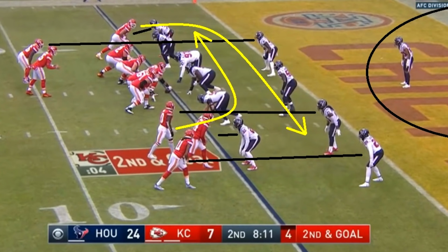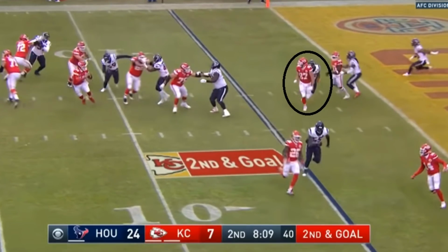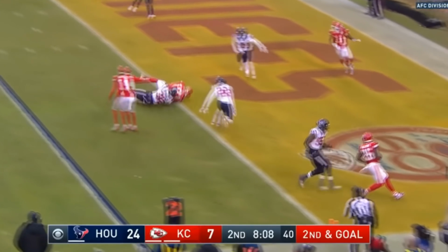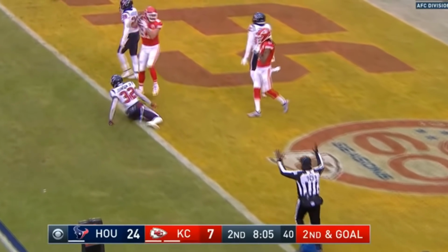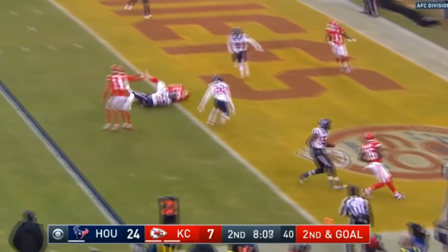It's just a great situation for Kansas City because after the ball is snapped, there is a little bit of pressure. Mahomes has to run around a little bit, but now, as you see, again, Kelce is just wide open. Mahomes is able to hit him. They get yet another touchdown. You can't stop him in a one-on-one matchup, and they were giving him way too many one-on-one matchups.